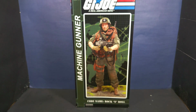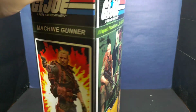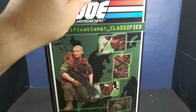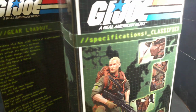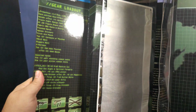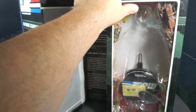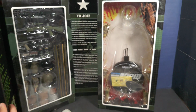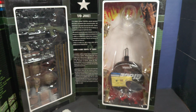Now, these boxes are, I believe, magnetized, if I'm not mistaken. So what you do is you basically have to open them from the top here, and I believe, no, not from the top, actually, it's from the side. See, it's a side clip. When you open it, it gives you all this gear loadout specifications, and it gives you the weapons down there and what it brings. And then when you open it completely, you have two completely opened windows. This window alone brings all of his accessories right there. And over here has some other stuff like the stands, extra legs, boots, gloves, and his backpack.